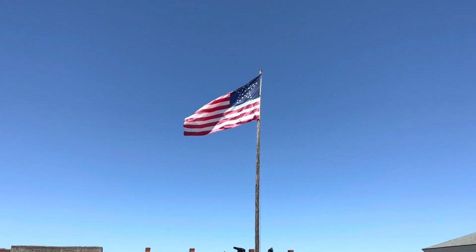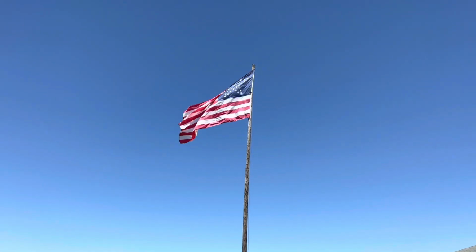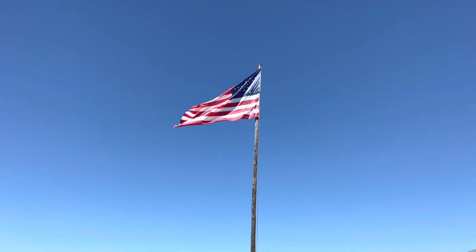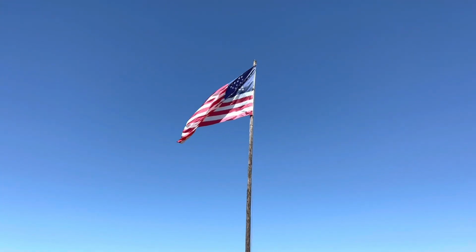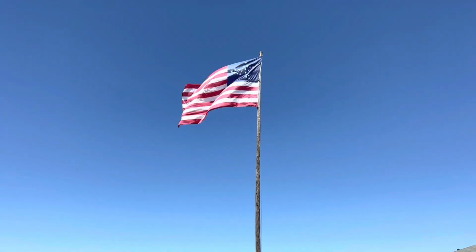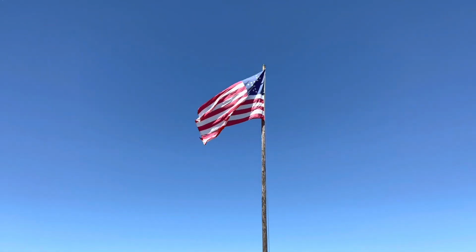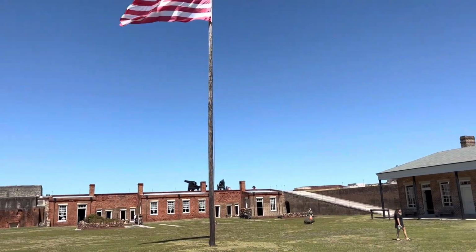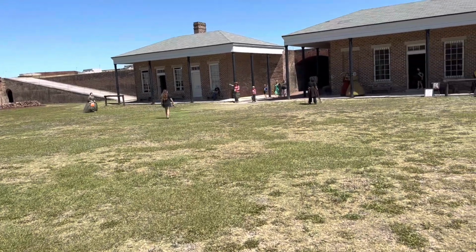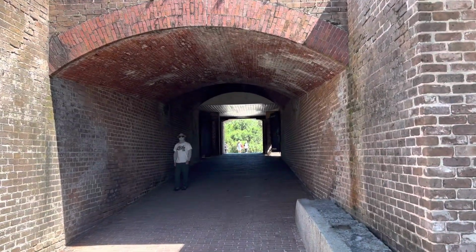Guys, that's the prettiest flag in the world right there. The American flag. Not sure about the star thing. If anybody knows in the comments, let me know about when that flag was in commission, or if that's just for this place. Never seen one with a star like that in the middle of the stars and stripes. Very different. And we're heading out, guys.